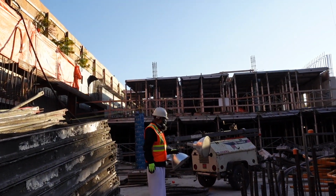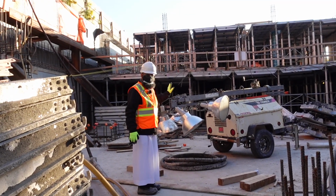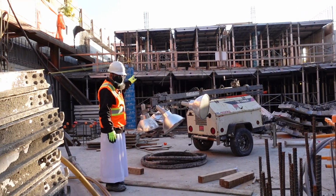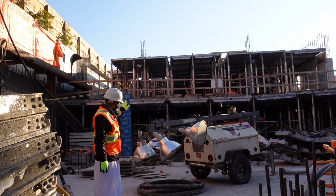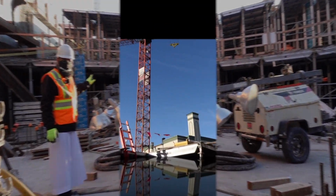Behind me, you're actually seeing P2, which is identical with P3 where we were just at. And above that is the P1 level. We cannot walk up a ramp yet. That still has to be done, but we'll use the stairs and show you P1, inshallah.